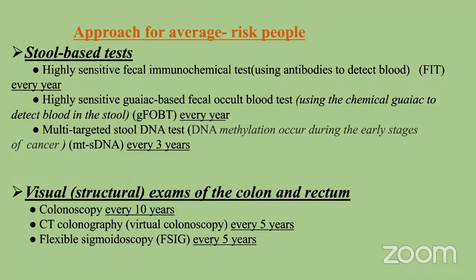Approach for average risk people. Stool fecal immunochemical test, using an antibody to detect blood in the stool. This should be done every year. Highly sensitive guaiac-based fecal occult blood test, using the chemical guaiac to detect blood in the stool. Also, this one should be done every year. Multi-target stool DNA test, which detects DNA methylation during the early stage of cancer. This could be done every 3 years.